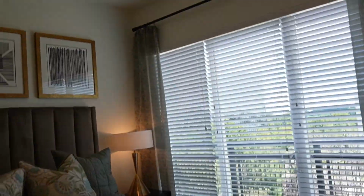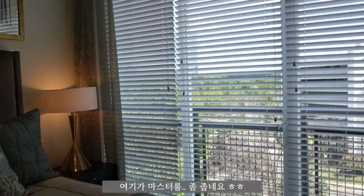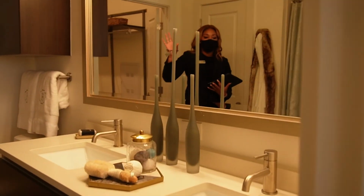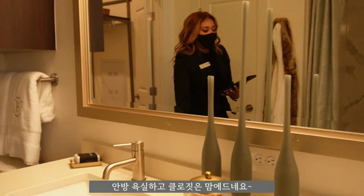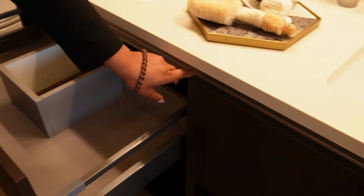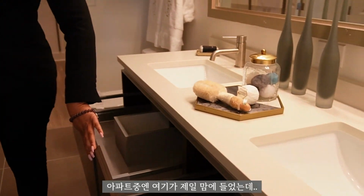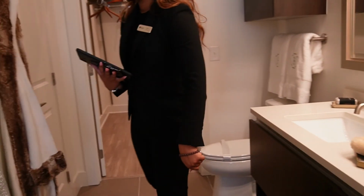Right through here. This is our master bedroom. This room can accommodate your dual sink, custom frame mirror, and vanity. Look at here. Great storage. Built-in? Built-in, yep. You'll always have a fan, which is great.